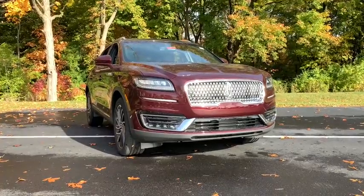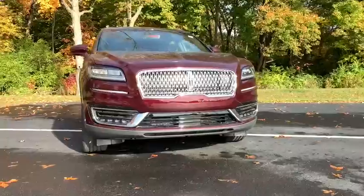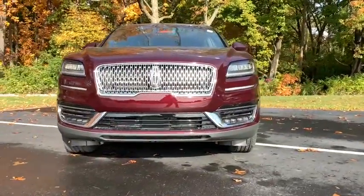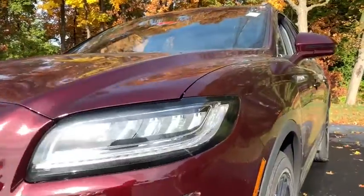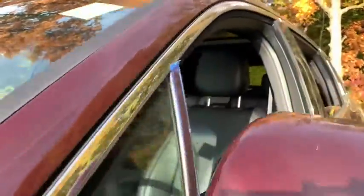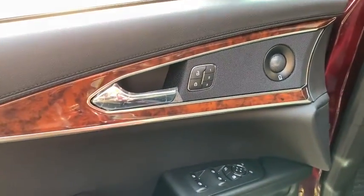Check out this 2020 Lincoln Nautilus. Here's a smooth, well-equipped Nautilus, the midsize two-row luxury crossover that prioritizes passenger comfort and driving pleasure. You'll love its punchy performance and thoughtful use of the latest technology to help you stay connected, focused, and confident so you can make the most of every journey.